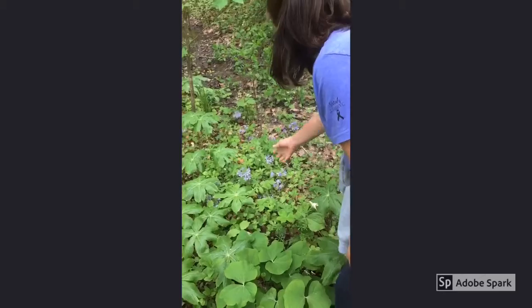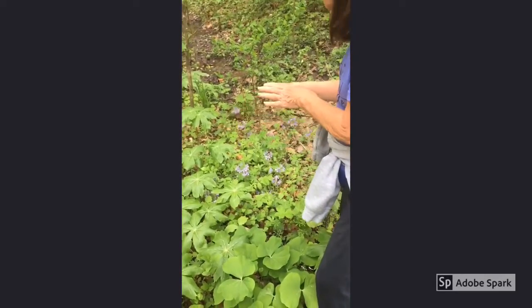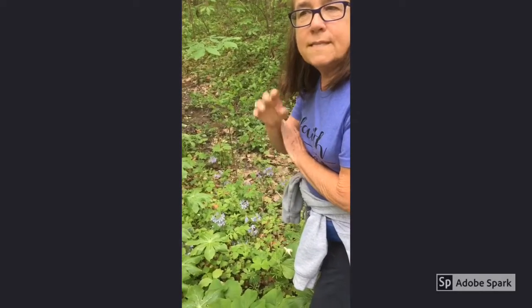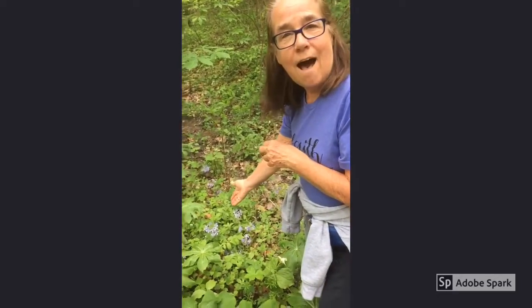And friends, I've got another flower that's kind of purpley or bluish purple looking. That is called phlox. Phlox. What does that rhyme with? Can anybody think of a word that rhymes with phlox? What about box? Can anybody think of anything else? What about fox? Can anybody see if you can think of something that rhymes with phlox?